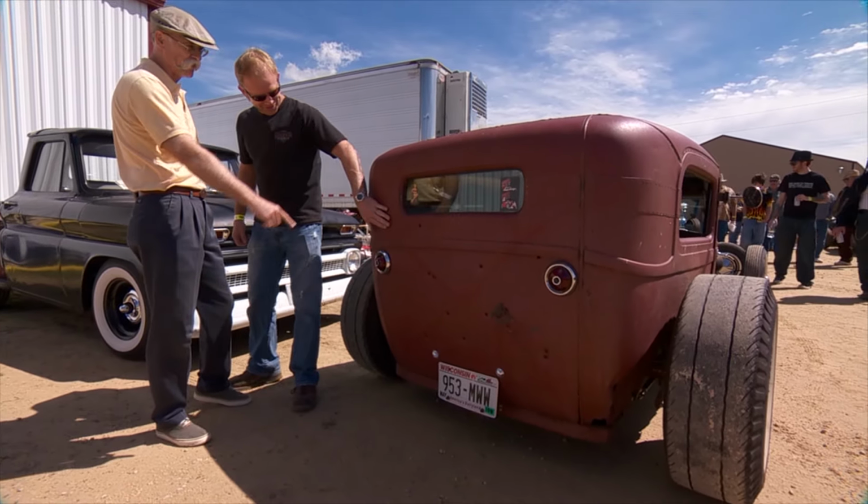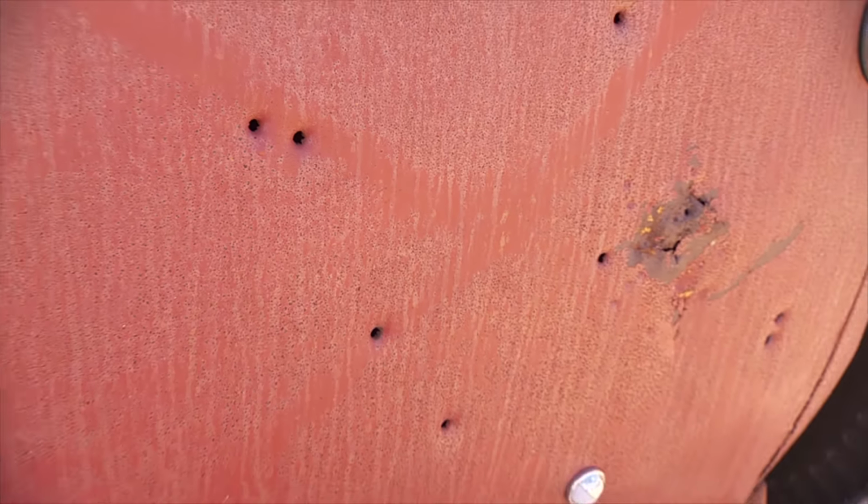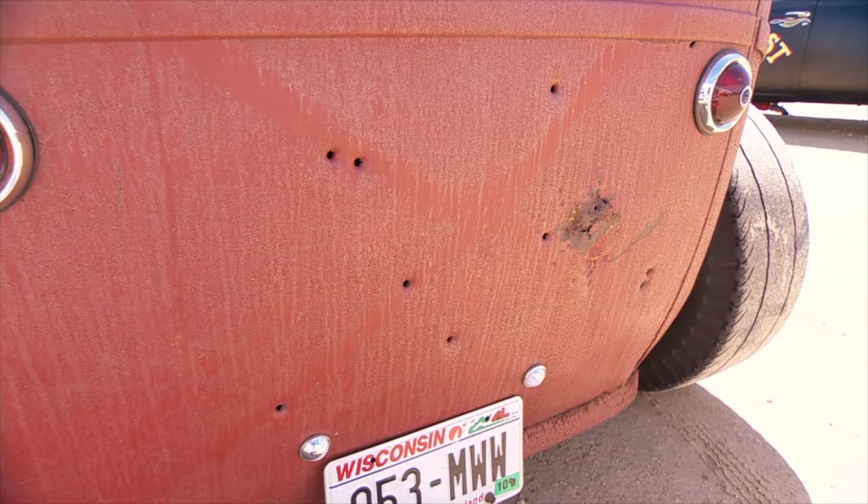Those aren't modifications. You could see under the primer, someone actually painted an X in the body and used it for target practice out in the field. They weren't that good a shot, actually. No. That's the X.